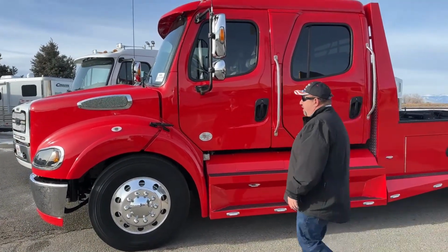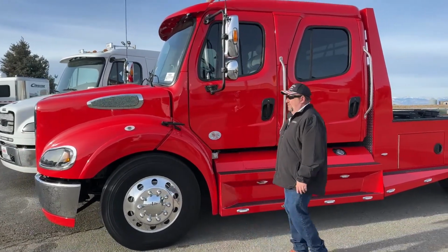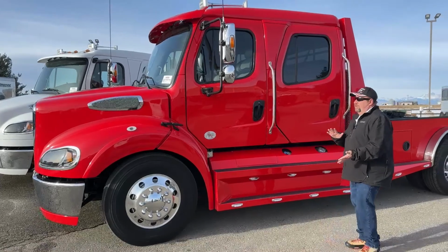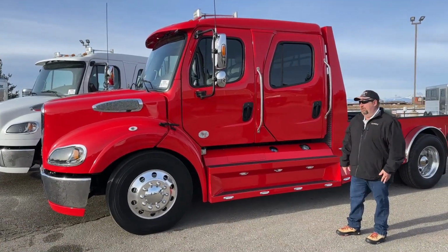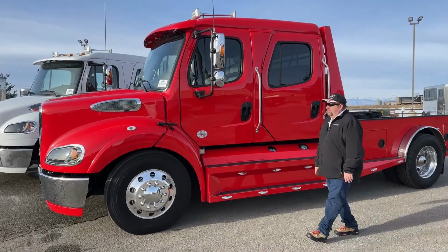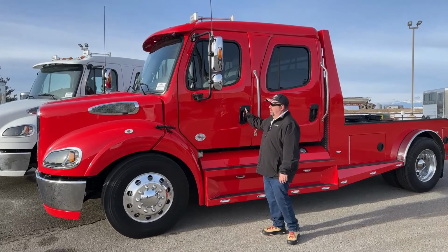One advantage to both the trucks is the hood is made of compressed fiberglass, so it's extremely tough, extremely durable. An example would be we had a hailstorm come through, demolish the pickups, but you couldn't even tell anything had happened to the Freightliner.